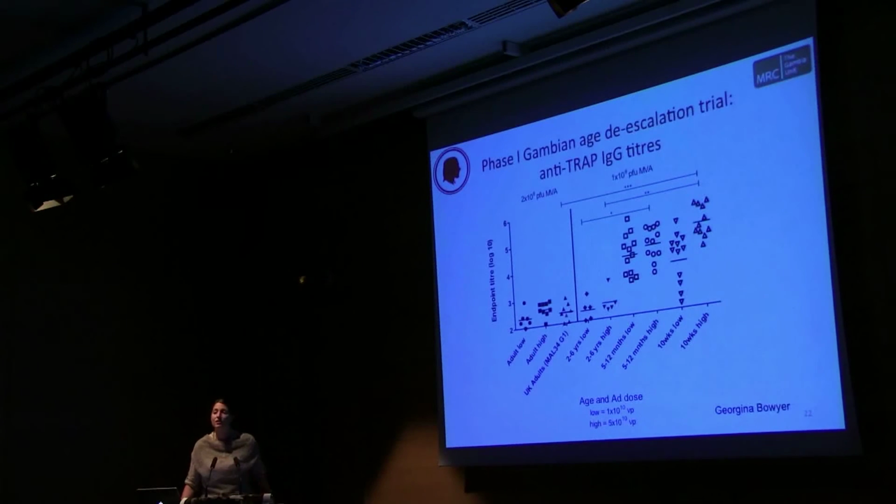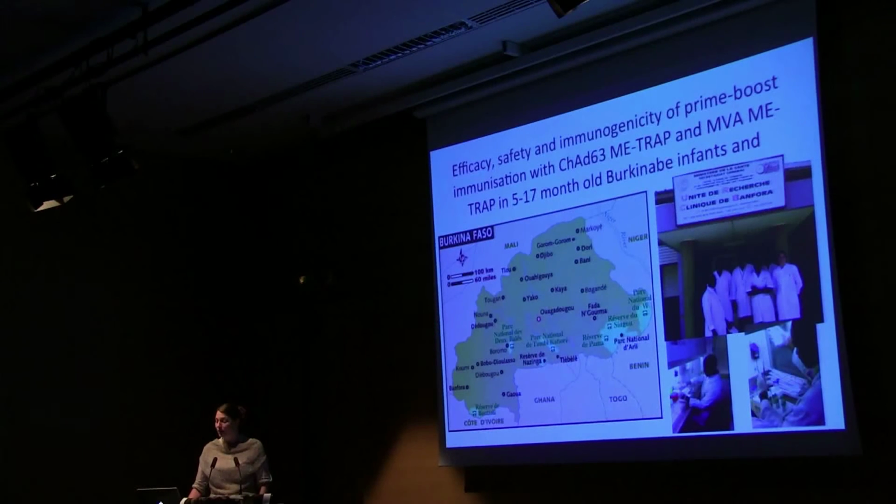So the next stage of our vaccine development programme is to take this to an efficacy study in children. And this is being performed in a region of Burkina Faso. So this is the capital of Burkina Faso, Ouagadougou, and our efficacy study is down here in Banfora in southwestern Burkina, which is quite a beautiful part of Africa, actually, called the Cascades region.